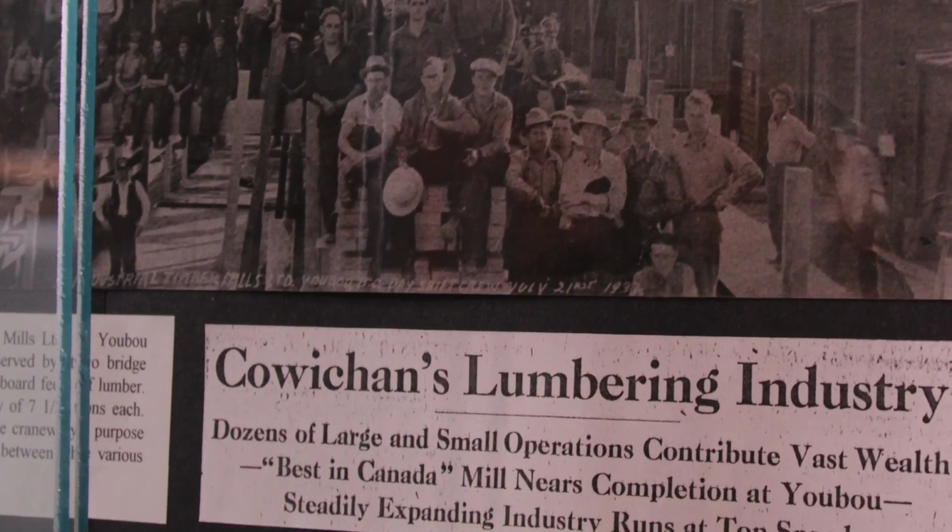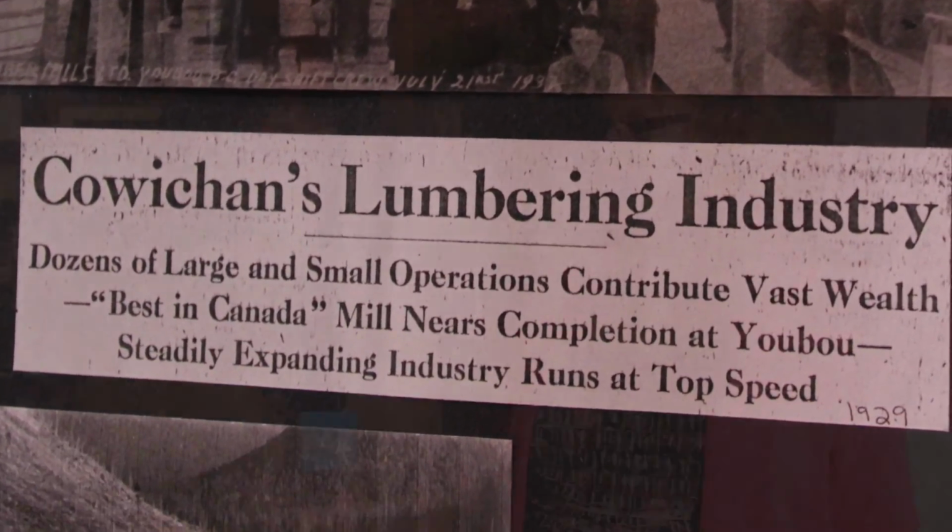We are here at Kaatza Station Museum and Archives with Barbara Simkins. Hi, Barbara. Hi. Well, I've already learned a lot. There is just a wealth of history and amazing photographs inside. We've learned that the best in Canada mill was the mill at Youbou in 1929, and I'm sure that's just one of many highlights. Tell us about some.